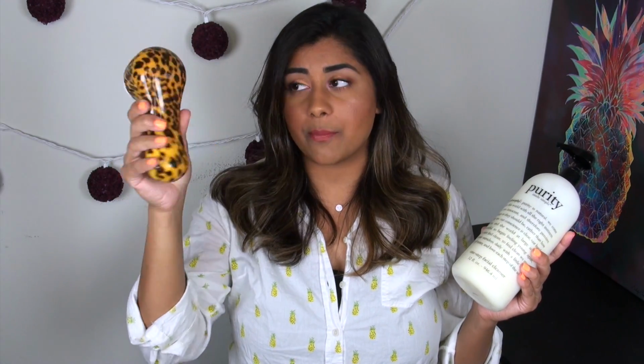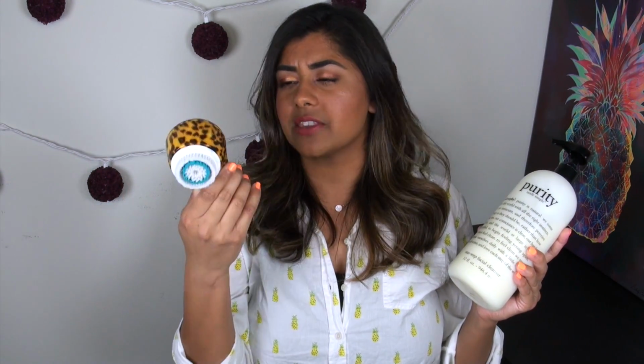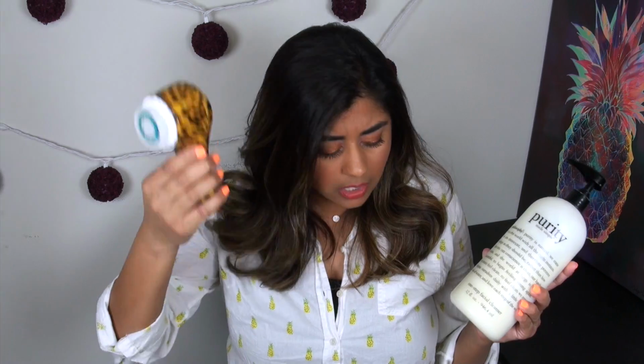That just goes to show how much I cannot live without this puppy. This is the one that I use in my apartment. It's like the cheetah print. It's like the original Clarisonic Mia, and I got this like 5 or 6 years ago, and it's still going strong. I love this thing.